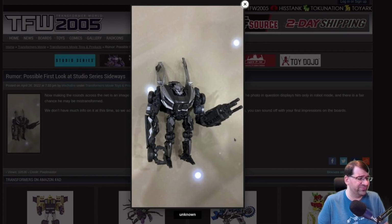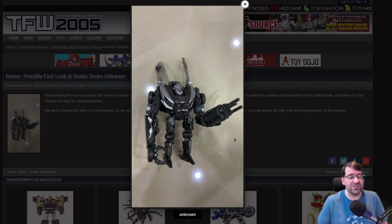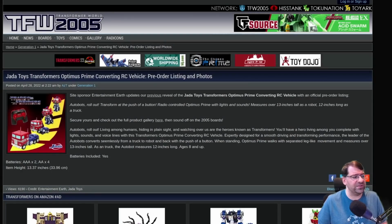I'm a little bit worried that it's going to have the exact same transformation as Barricade. Studio Series Barricade, that is. That just looks like a retool of Barricade to me. I don't know why.